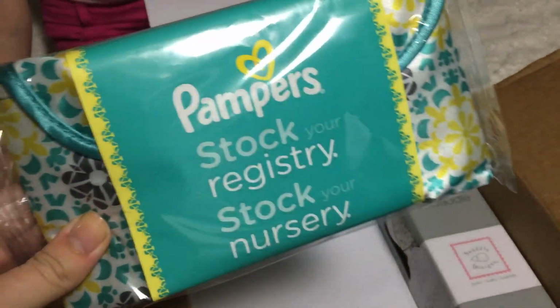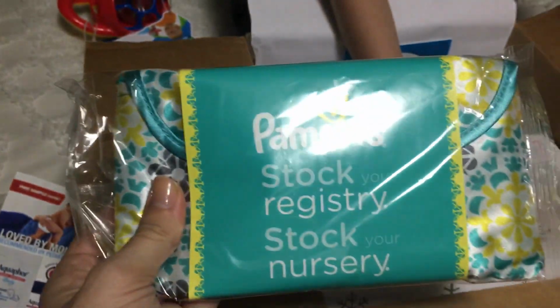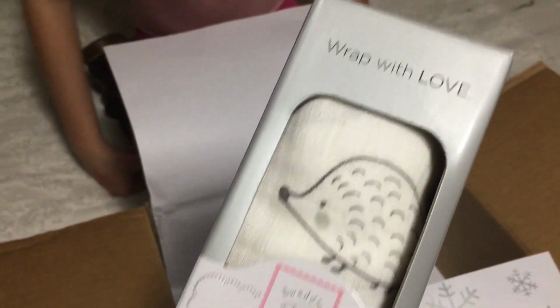Oh, fun. Pampers and some coupons. What is this? Yeah, it looks like a wipes case. Oh my goodness, wow. A muslin swaddle blanket. Wow, that is such a nice gift.